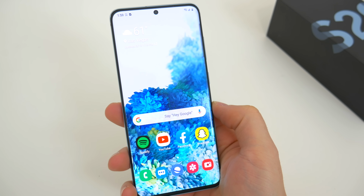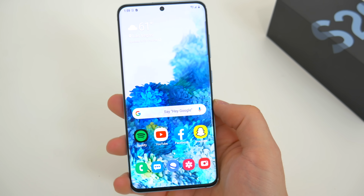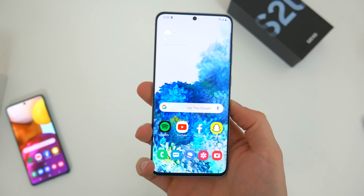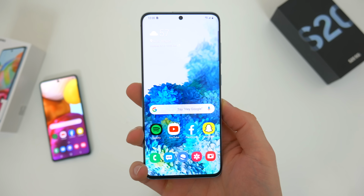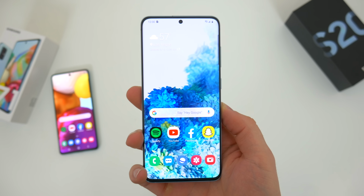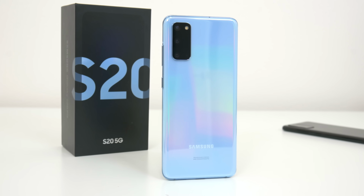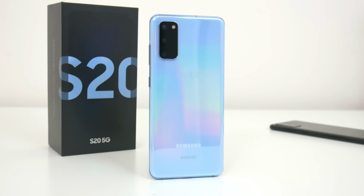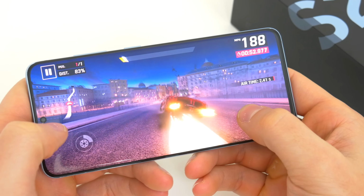The S20, of course, gets basically the latest and greatest specs, including the Snapdragon 865 processor or Exynos 990, the Adreno 650 GPU or Mali G77, and 8 gigs of RAM in addition to UFS 3.0. Altogether, this makes the S20 one of the most highly optioned devices out right now, and a great performer for both everyday use and for more intense games and multitasking.